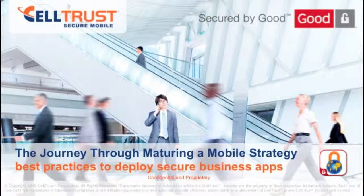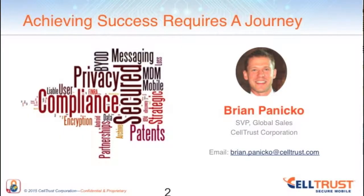To start, I wanted to open you up to a journey, and the journey we're talking about really involves the adoption of mobility into your business today. Many organizations have struggled with this balance between security, productivity, and compliance. So we're going to touch on a number of those topics. As I was introduced, my name is Brian Panicko, I'm the Senior Vice President of Sales at CellTrust Corporation.